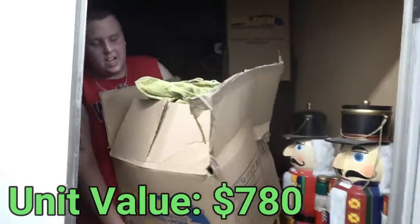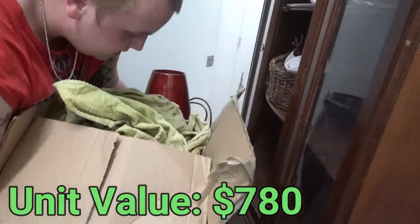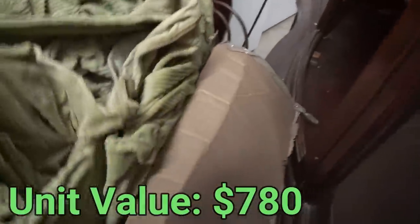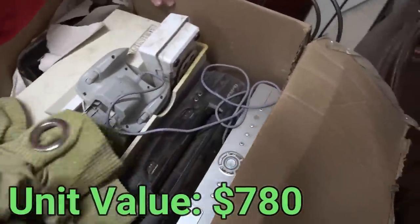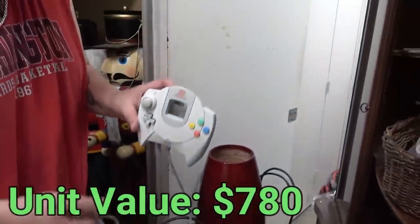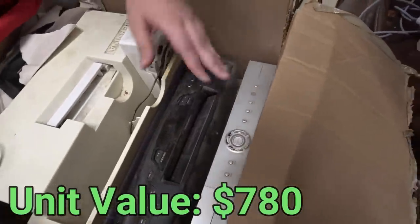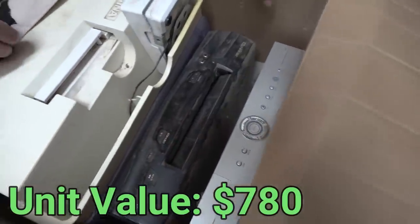Let's pull out this box right here and see what we have beside a green blanket. A green blanket thing. Ooh, look at that. Whoa. That's a Dreamcast controller. You think there'll be the system in there somewhere? I hope so. That would be cool. All right, let's see. We got a VHS player here. What is that, a cable box? Looks like a legitimate cable box.